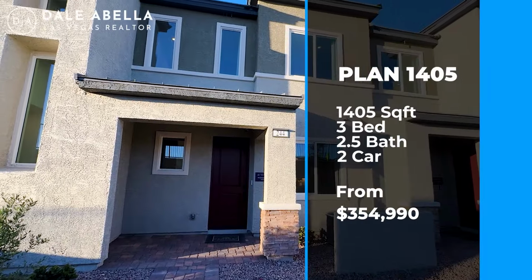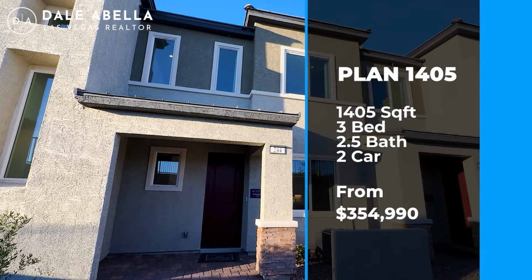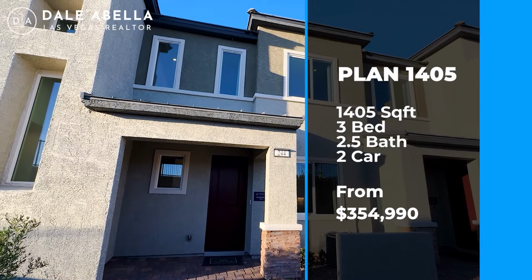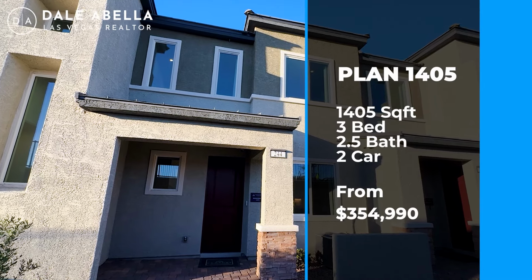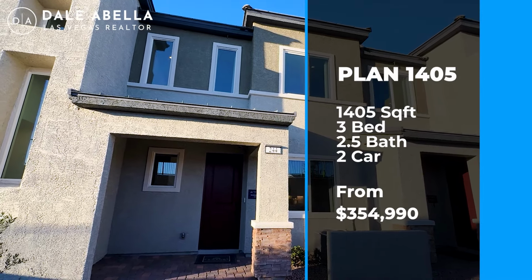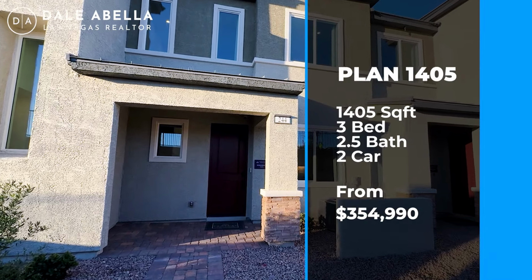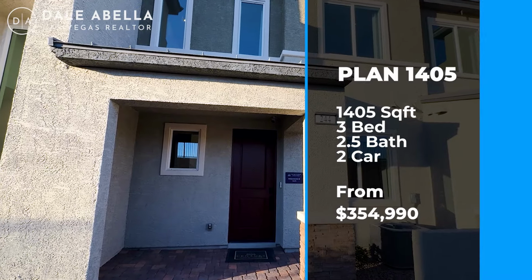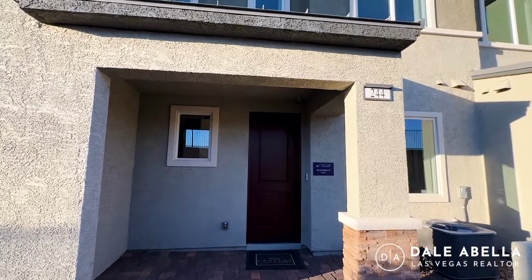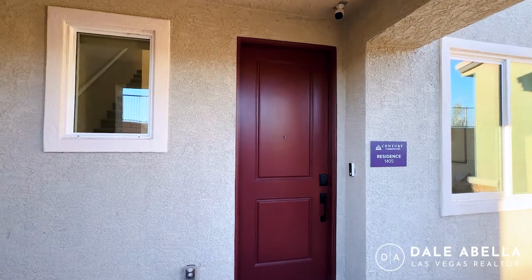Right. Welcome everyone to the Plan 1405. Now this is 1405 square feet, 2-story, 2 to 3 bedrooms, 2.5 bath, 2-car garage. And the price out the door, including like upgrades and lot premiums, you're looking at about 380 to 385. Okay. So the spec homes that they're going to make are going to be 3 bedrooms here, mostly 3 bedrooms. But the way the model is designed is you have the primary bedroom and then a second primary suite.